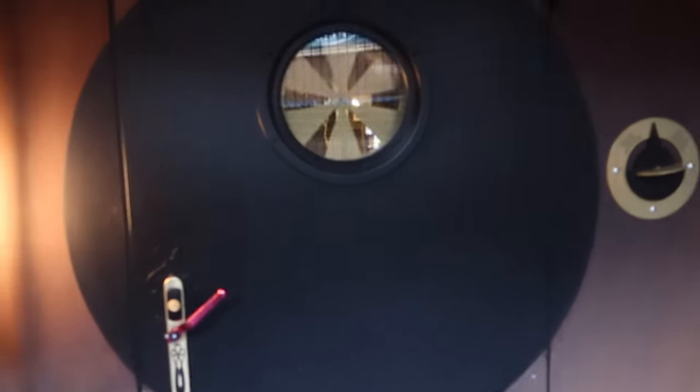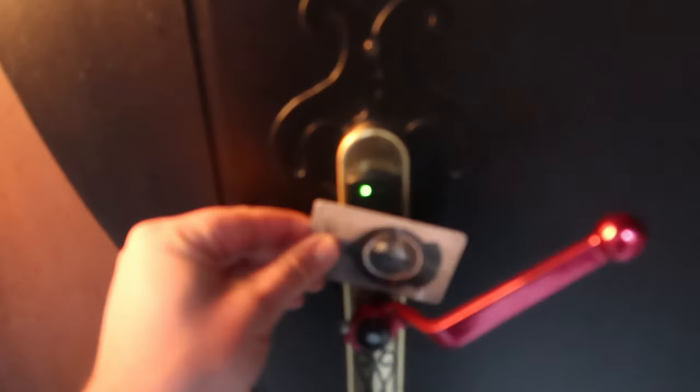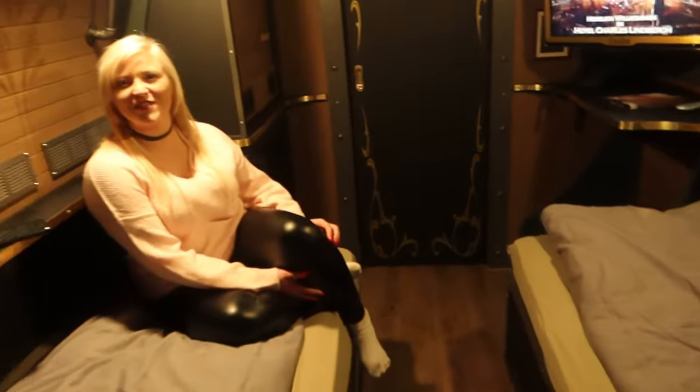Okay, so we're going to give you a quick room tour now. This is our key card to get in. So we are going to go past Fly again. Really noisy. So let's go in. Pull the handle down. Look at this, the theme is lovely on the lights and that. Here we are.